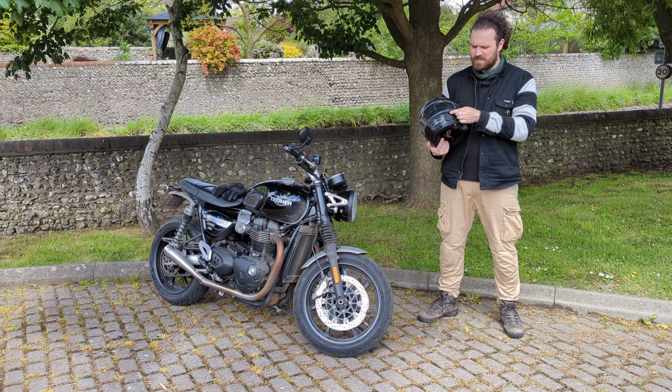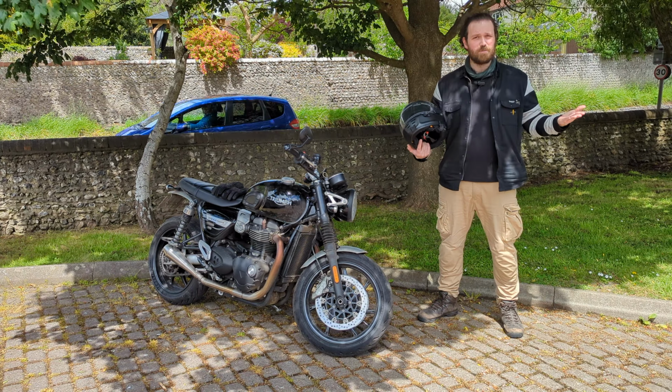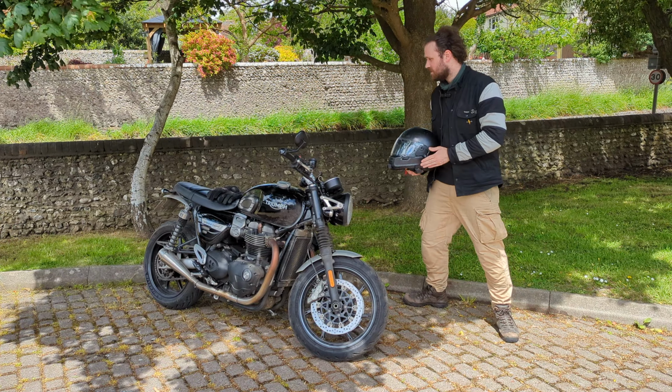The only thing is the visor mechanism I have a problem with, which is very fiddly to operate even without gloves on. Other than that, brilliant helmet.